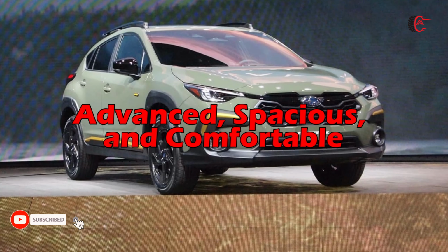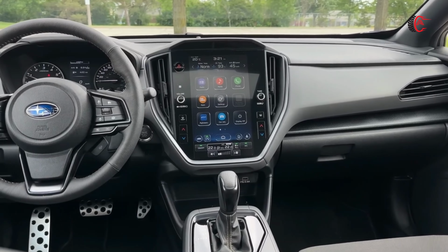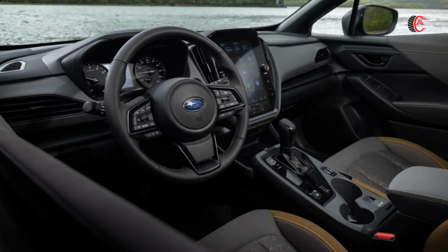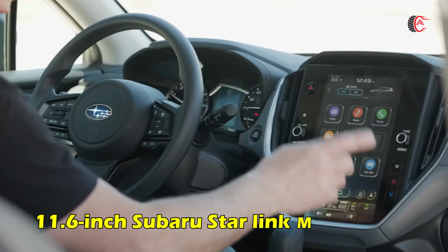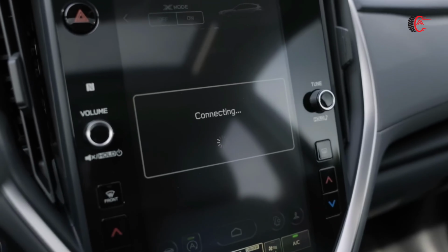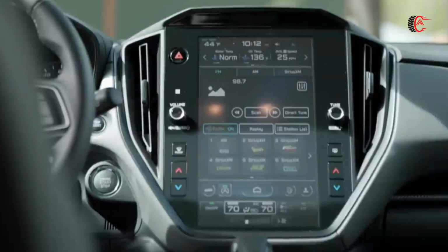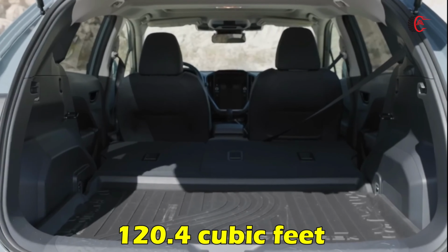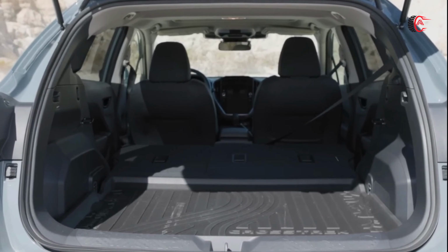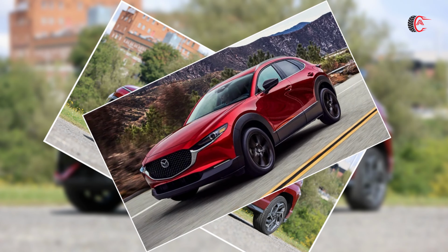Advanced, spacious, and comfortable. The 2024 Crosstrek features upgraded interior technology that will make every mile more enjoyable. Newly available features include an 11.6-inch Subaru StarLink multimedia touchscreen, wireless Apple CarPlay and Android Auto integration, and both USB-A and USB-C input and charging ports for connecting the latest devices. And with up to 120.4 cubic feet of total interior space, the Crosstrek gives you more room for comfort than the Hyundai Kona or Mazda CX-30.